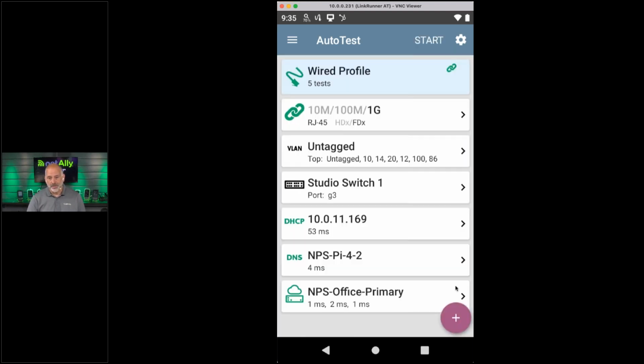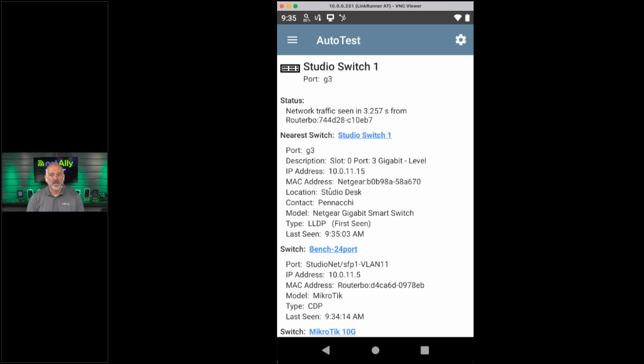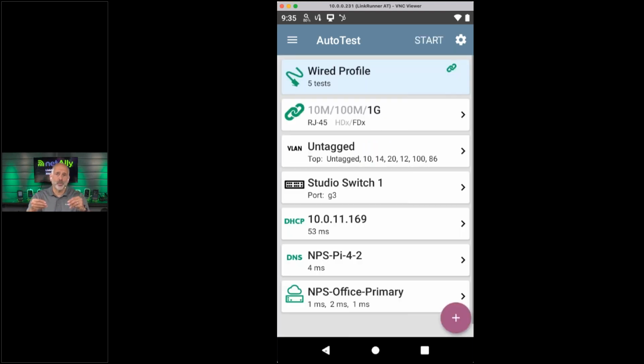It also tells me where I'm connected. So in this case, it tells me that I'm connected to Studio Switch 1. It tells me which port I'm connected to, and it will even grab the description out of that port. So if we've assigned a description in the configuration, it'll grab that out. It says what the contact information is, how it discovered that. So it starts giving me a good picture of where I'm connected.